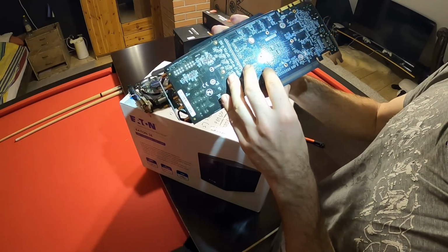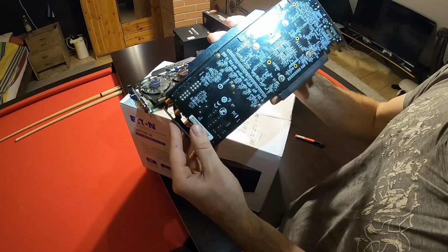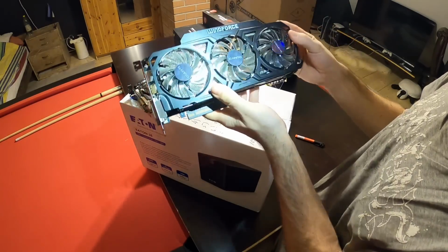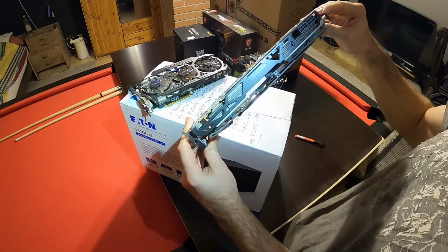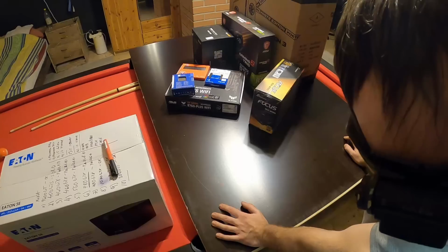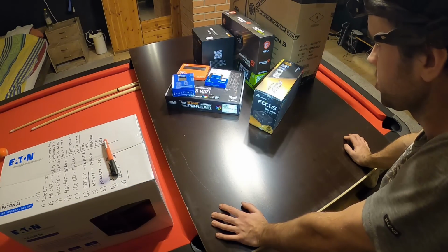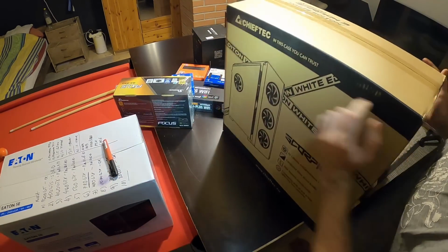Although it's from the year 2018, if I recall, I think it's still a very good graphics card. If not, then well, at least it's sexy as hell. I think that's enough of mumbo jumbo for now. Let's just start putting this build together. Start off with the case.